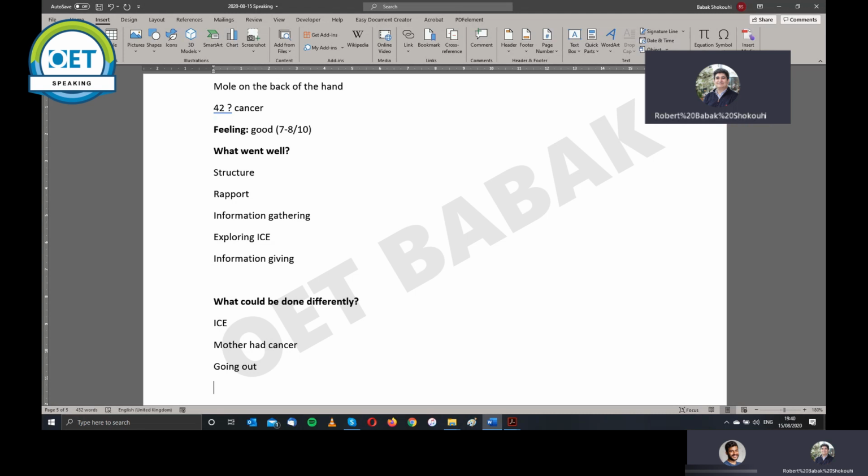I accept. For moles, you do A, B, C, D, E. What is A? Appearance, border, and color? A is depth? B is border. No, A is asymmetry. Oh, you're right. Asymmetry, border, color, D for diameter, more than 6 millimeters, and E is evolving or changing, which is itchiness or bleeding.